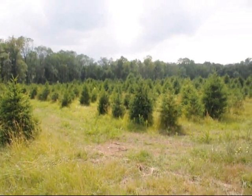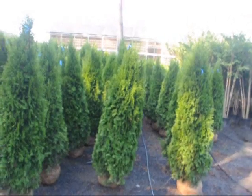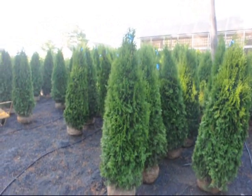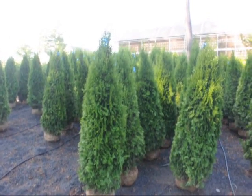We specialize in a lot of screens and buffers and therefore sell many arborvitaes. We have Emerald Greens, Green Giants, Techny, Niagara, and a host of others that are unusual and hard to find.